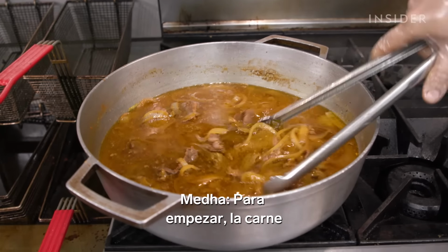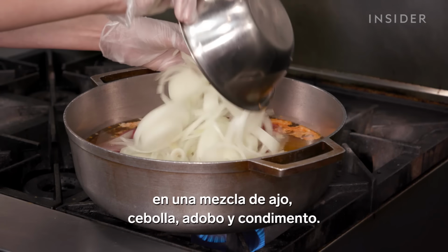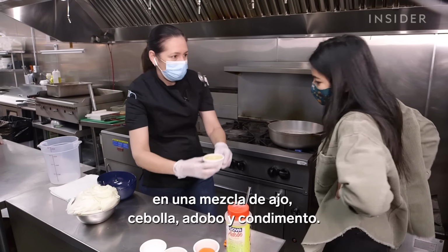To start off, the meat is stewed for 30 minutes in a mixture of garlic, onion, adobo, and seasoning.